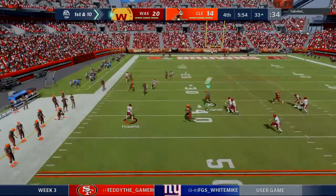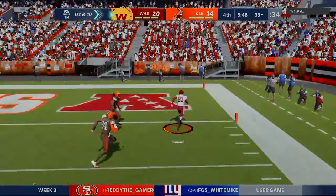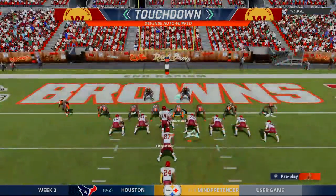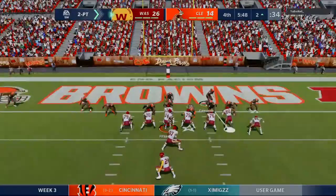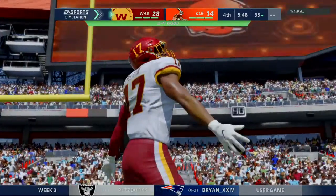Being chased out left. Open man is Samuel, complete. And some room to roam now. And he is into the end zone for a Washington touchdown. Washington. Curtis Samuel, 33 yards. And Washington going to add on to their lead. And this one's caught. And their fourth quarter lead grows by a couple more.